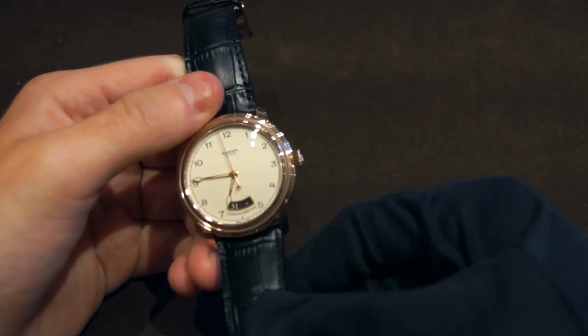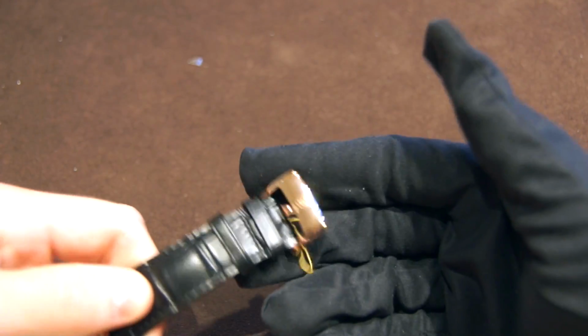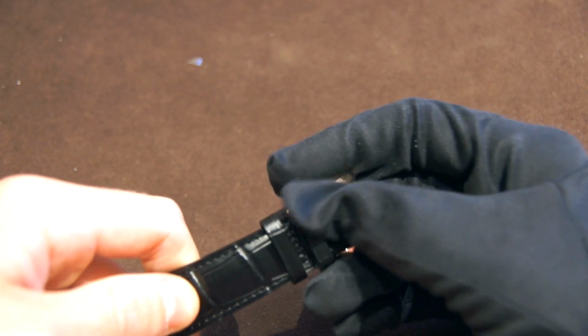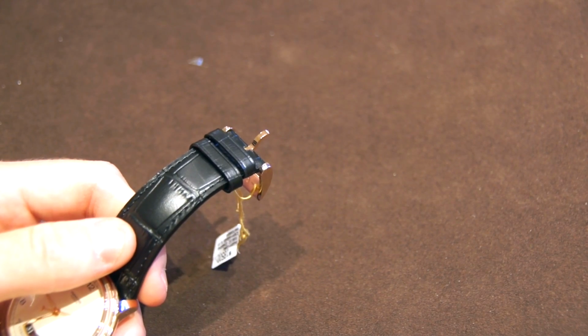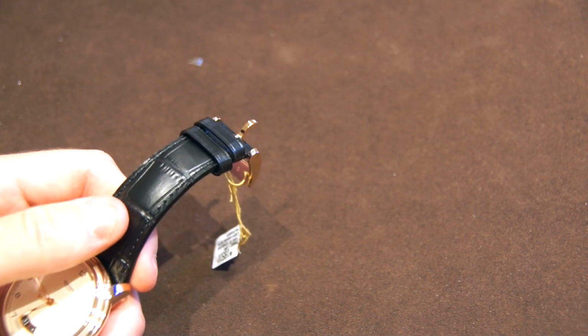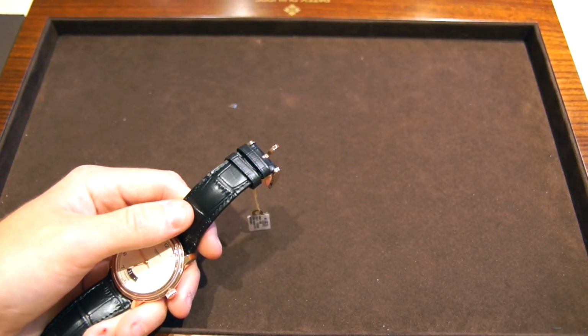And let's actually move on to a wrist shot of this watch. Now, it comes on a buckle, which is easy to put on and take off. It's just wonderful. I actually prefer it, because a lot of watches have dressy deployment clasps that tend to fall off. I don't really like that. I like how they chose to use a buckle. So let's again move on to a wrist shot here.